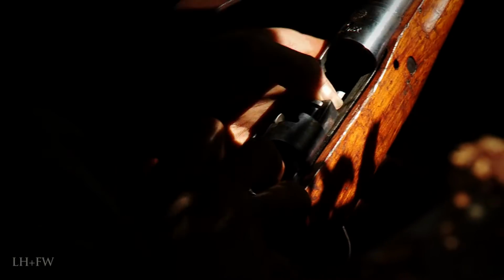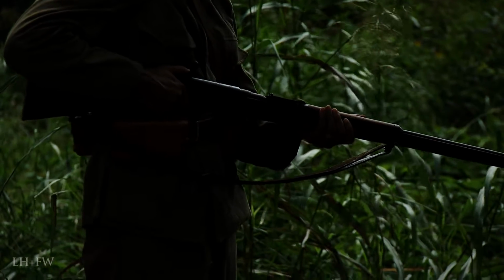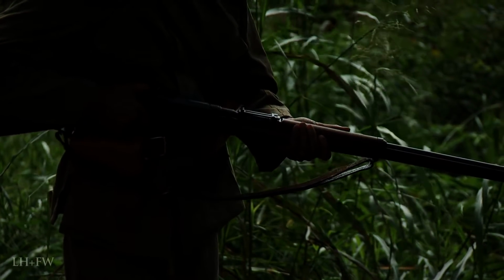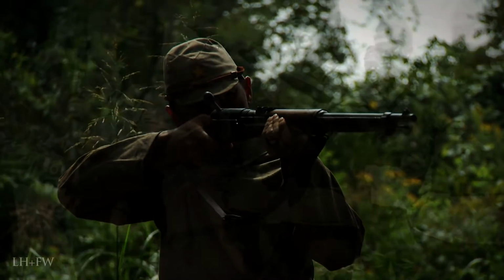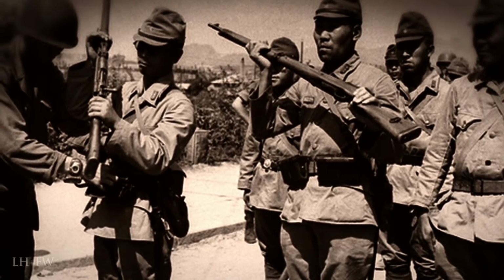Facing the U.S. soldiers and their semi-automatic M1 Garands in the Pacific Theater of Operations were Japanese soldiers carrying bolt-action Type 99 Arisaka rifles. After the war, thousands of Type 99s made their way to the U.S. as trophies of American soldiers.